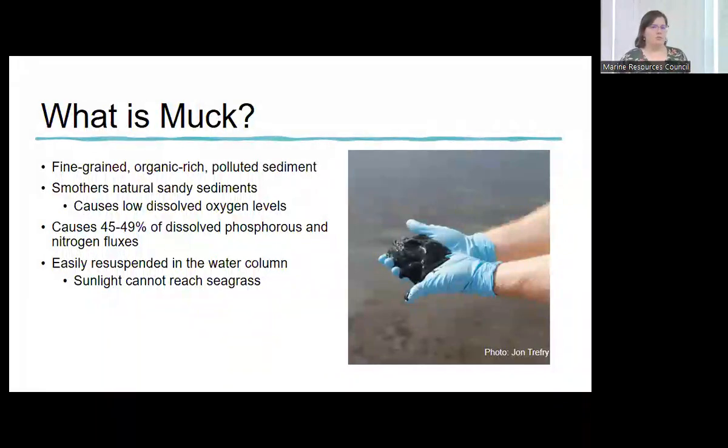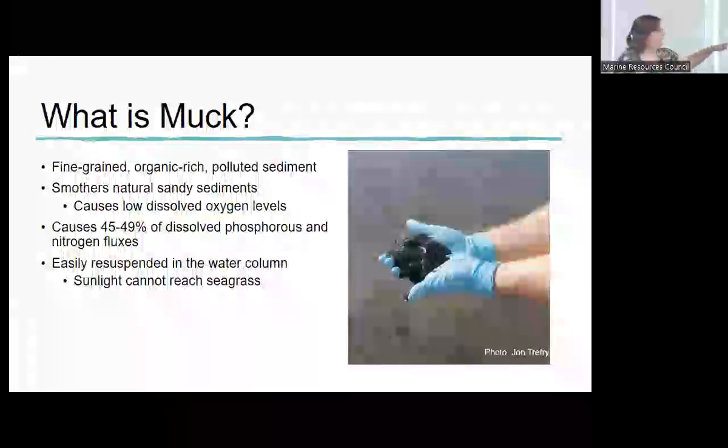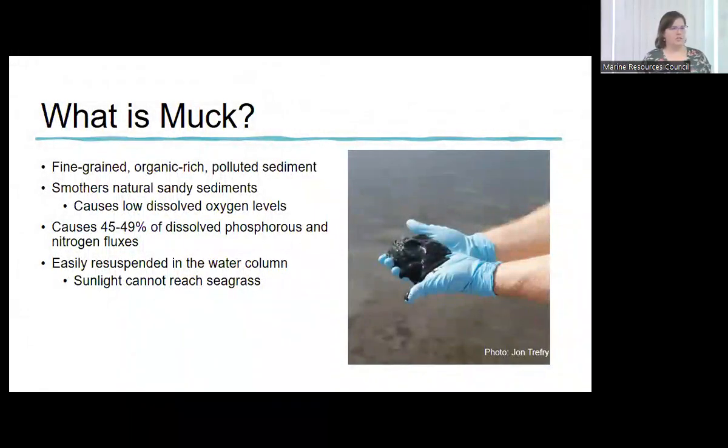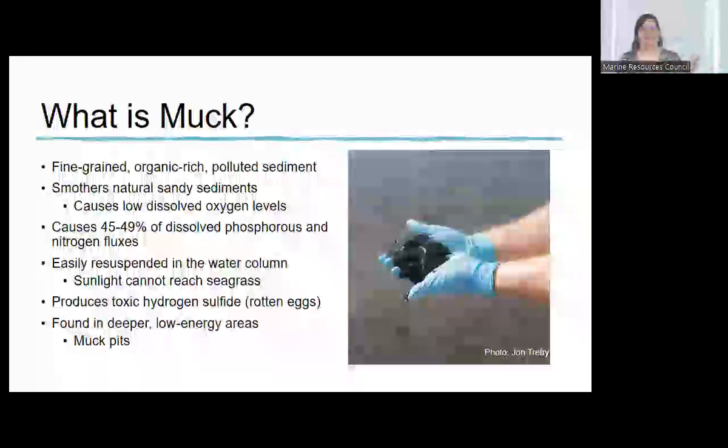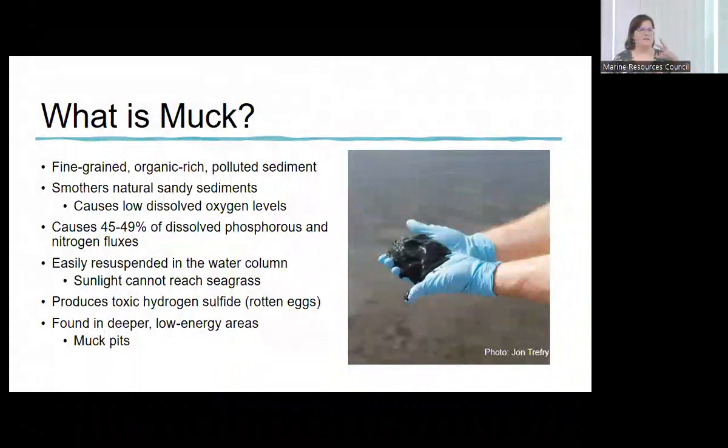Now, decomposition requires oxygen to occur. And so when we have areas that have low dissolved oxygen levels, we also see a slow in decomposition rate. Okay, but I did mention it does produce that toxic hydrogen sulfide gas that smells like rotten eggs. On a bad day when it's really windy, you can smell it up here, not so great.